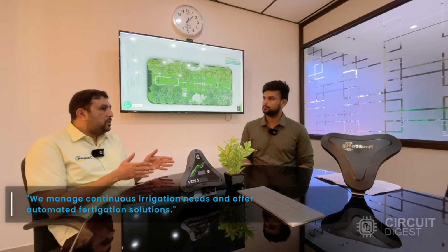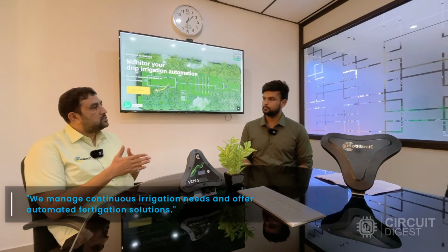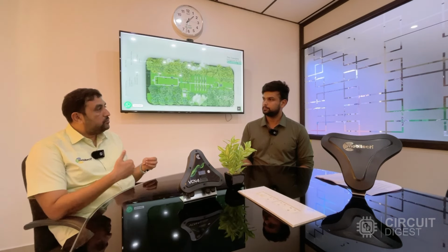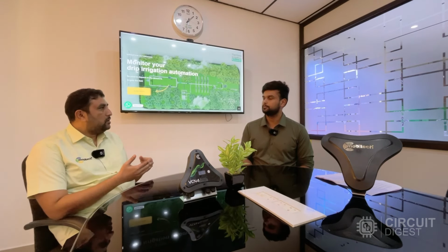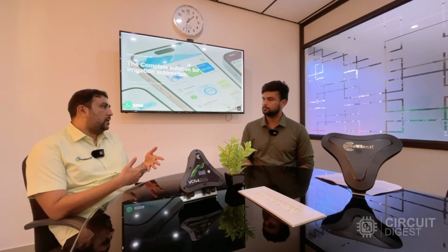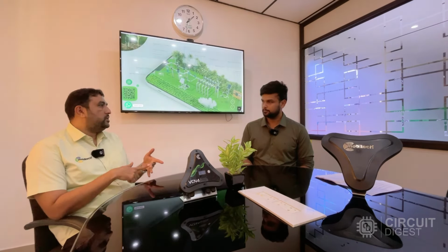So in Mobitech, what we are doing, we are taking care of complete irrigation as well as the fertigation automation. Now the farmers are tasting the feel of the smart irrigation. There are many advantages. They no need to go to the field every time. They can save the water and they can increase the crop efficiency.